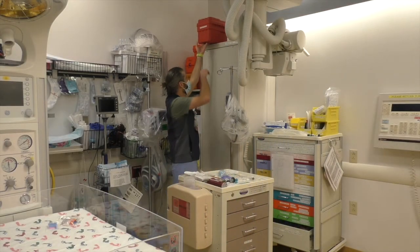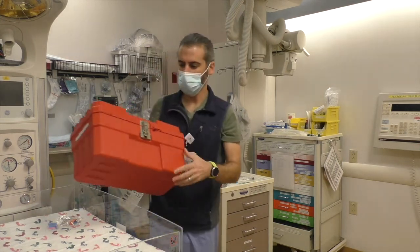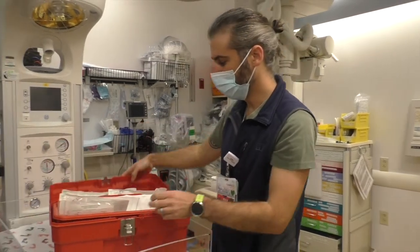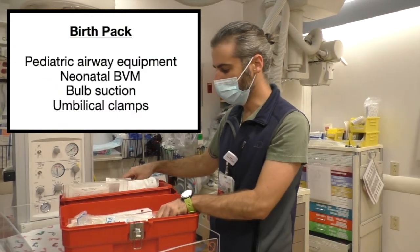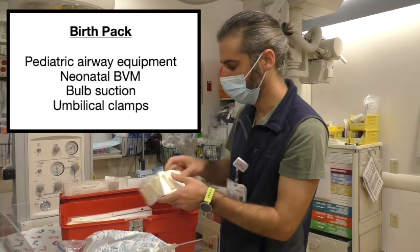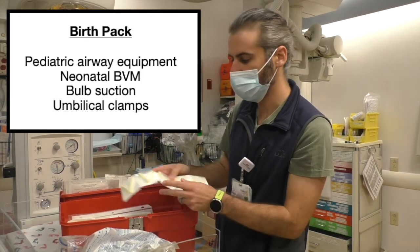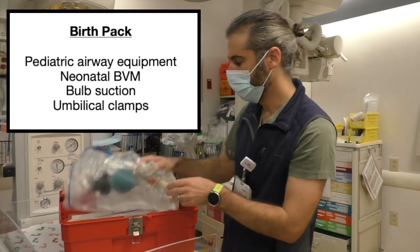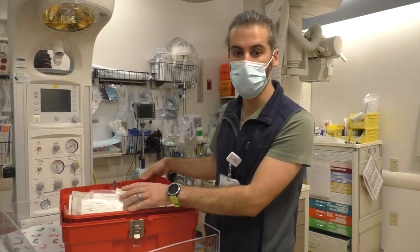One other thing that we stock in our kids room is our birth pack, and this is actually going to have all of our airway equipment in it already. So when you open it up, we'll have our Mac and Miller blades for 1 and 2, our BVM already in it, and then all of our other delivery accessories, whether it's clamps, bulb suctions, masks and bonnets for other procedures that we need to do. So I'll have that set up in the room, hopefully before the EMS crew gets here.